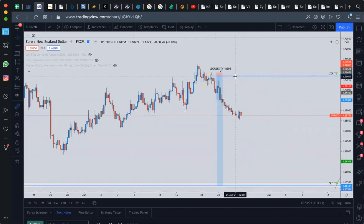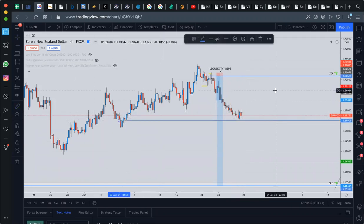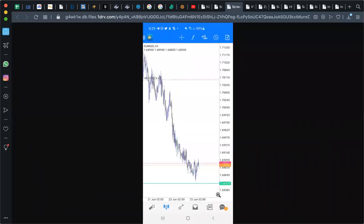Literally, as soon as the market opened, was it Tuesday or Monday? I can't remember when I actually entered this. But yeah, we've dropped about 215, 220 pips so far. And as you saw on my MT4, this is the area I was looking at for a potential bounce, and it just skipped it, as you can see on my MT4 here.